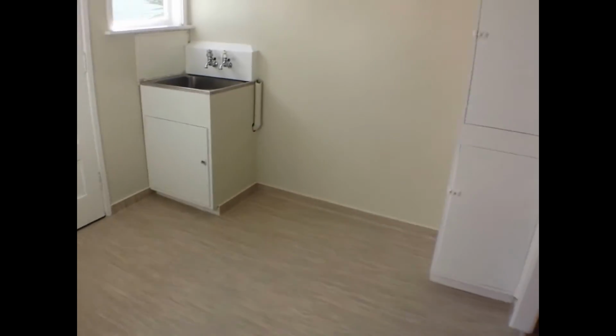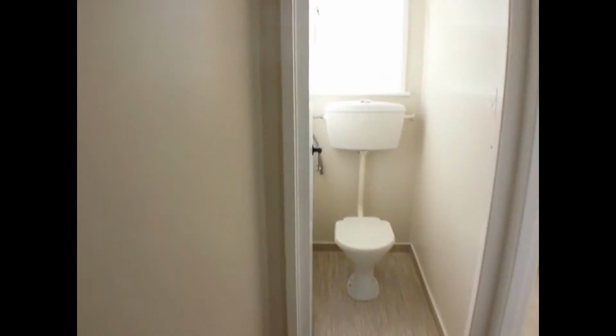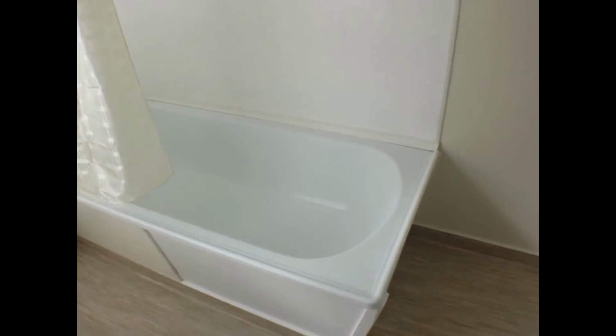Plenty of cupboard space. New lino down, and the laundry's in here as well. And this is the third bedroom here, which is a good size room. New drapes. This one's got a big wardrobe. And through to the bathroom, separate toilet and shower over the bath, and a new vanity. So all looking good, all ready for new tenants to move into.